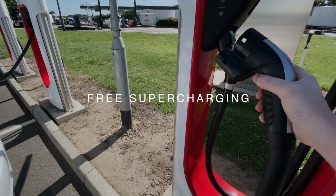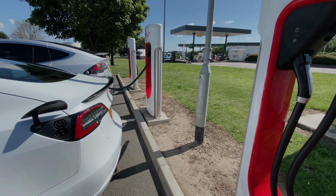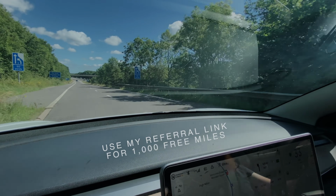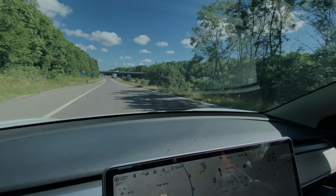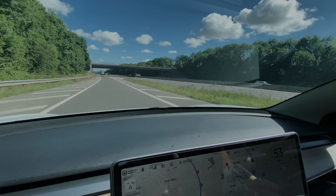Now, if you used a referral code when buying your Tesla, or you refer somebody else after you've purchased it, you'll have 1,000 free miles added to your account, which is roughly 400 kilowatt hour in credit. These are valid for 6 months, and it means that any charging that you use will be deducted from that balance first before you're billed.